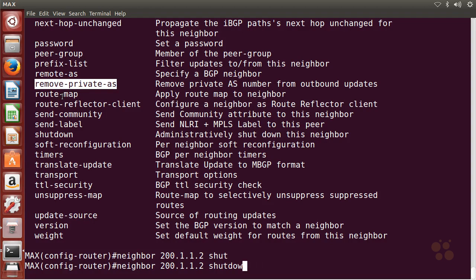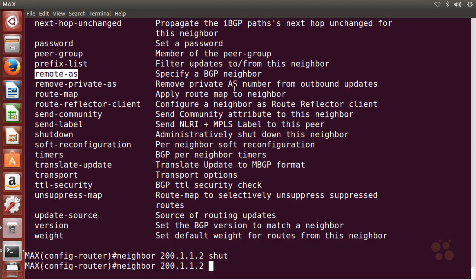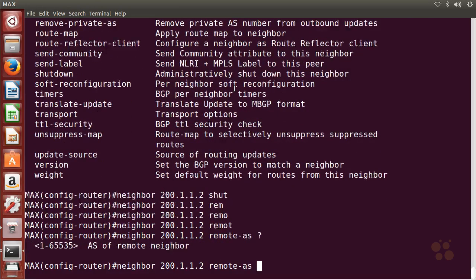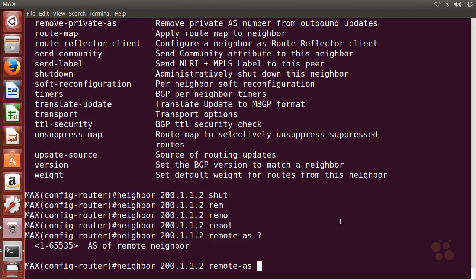So the very first command that we're going to type in here that establishes the neighbor relationship is remote AS. That says, what remote autonomous system number is that guy in? So I'll type in remote AS, hit the question mark, and it says, what is the autonomous system number? And I will say, I forgot, 2500, right? The ISP is running autonomous system 2500.